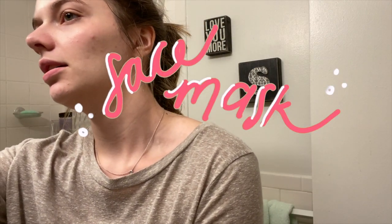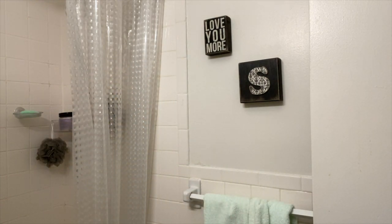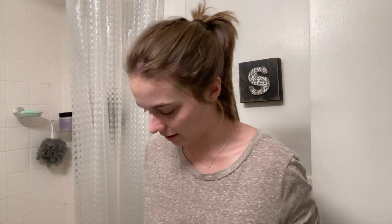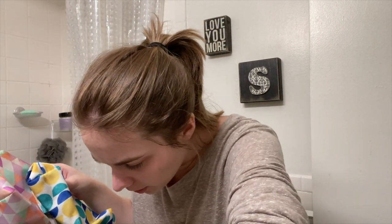So the face mask that we're going to be using today, I think we're going to use this Airbond one that I got from my friend Monica, Rescue and Renew. I'm just going to triple check that that's what I want to use. Because my bathroom is obviously not the biggest, I do keep some extra bath items and makeup bags in this little cubicle.